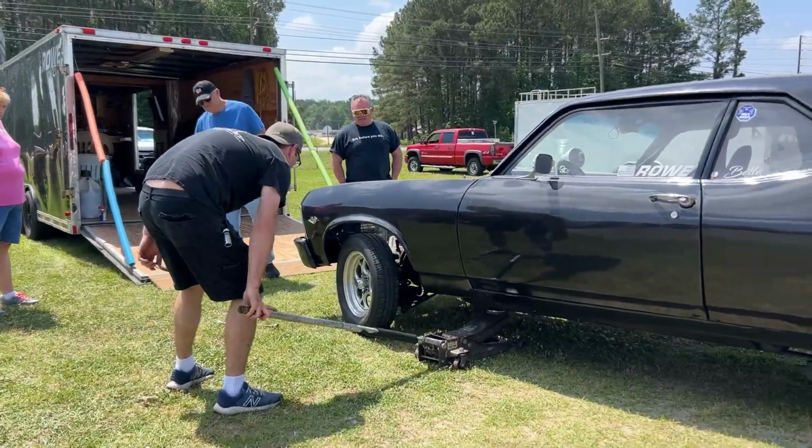Took a little test of the return lane there just to see if everything was running good, and it's not, but that's why you do that, to make sure everything's running good. It's actually the front left brake calipers locking up or something stuck, so we're gonna check that out and see if we can get it fixed. I'll see what's going on.